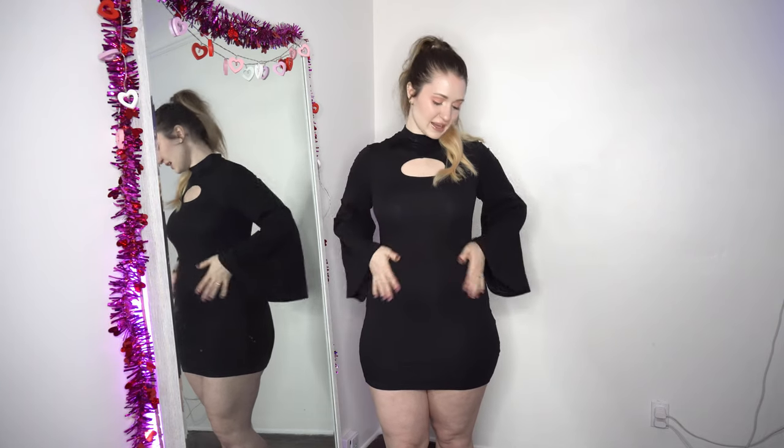I'm going to give this look another 10 out of 10. I love this dress. I could see this becoming something I want to put on all the time. I love the fit, the fabric, all of it, just top notch. All right, I am going to hop into the next look. Here we go.